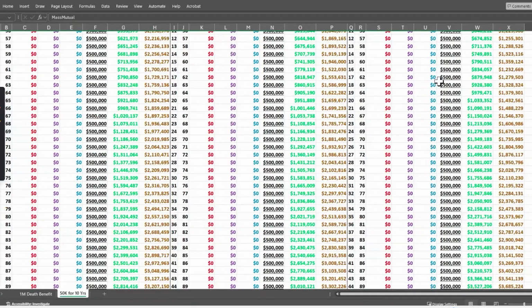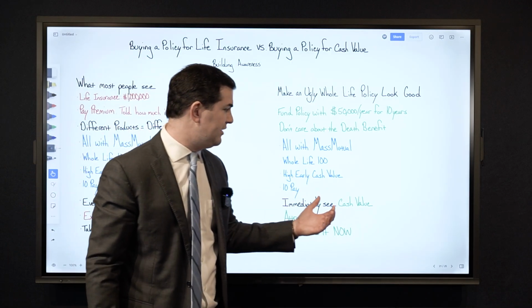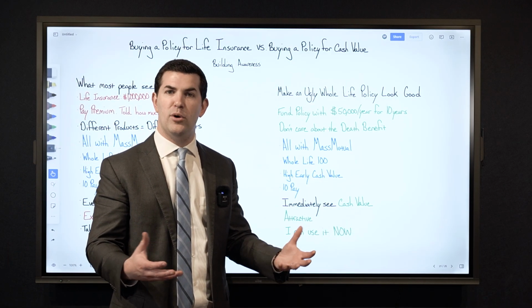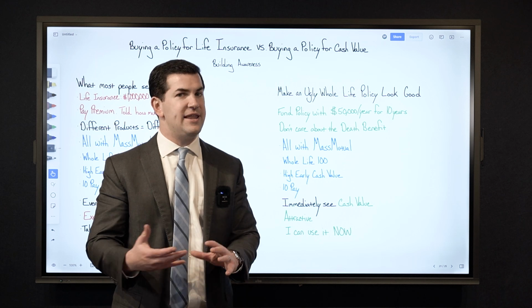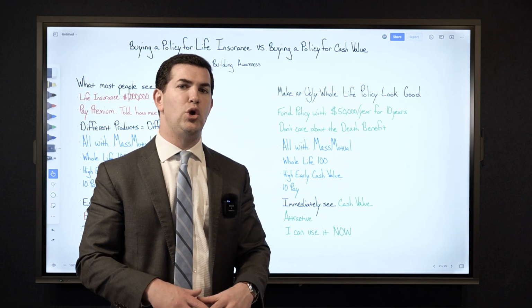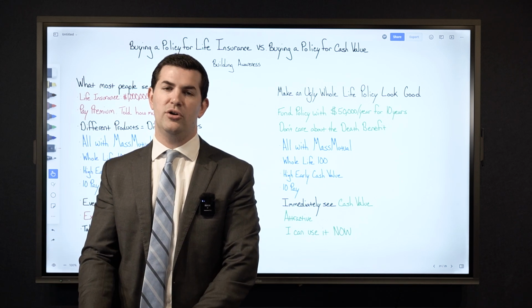When you design a policy for high cash value, meaning you take the ugly one and make it very, very pretty, what ends up happening is you've got more cash value up front. That's what everyone looks at. That's the attractive part of the policy. But then the death benefit. The policy that has the most cash value long-term will also have the most death benefit long-term.